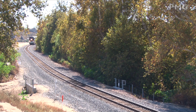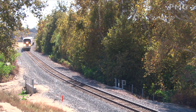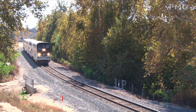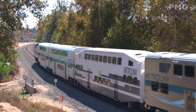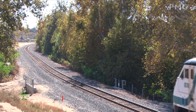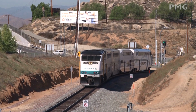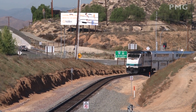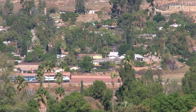The only steep grade along the Perris Valley Sub is Box Springs. For a few miles, the grade descends at 2.2% with lots of curves. This keeps train speeds down a bit. From this zoomed-in angle, Metrolink was seen making its way back up Box Springs grade.